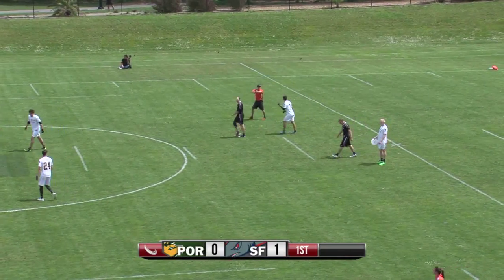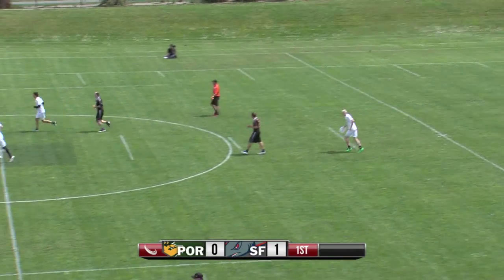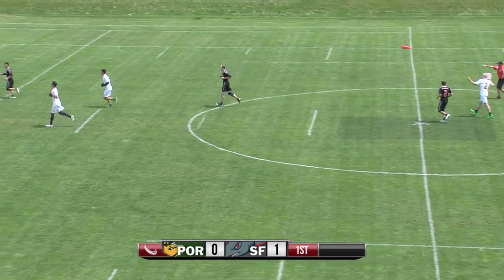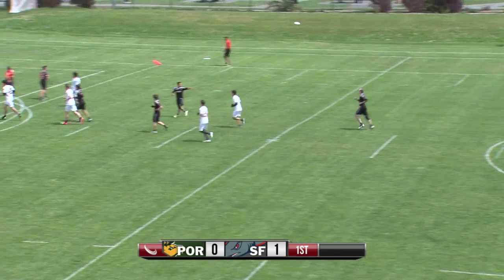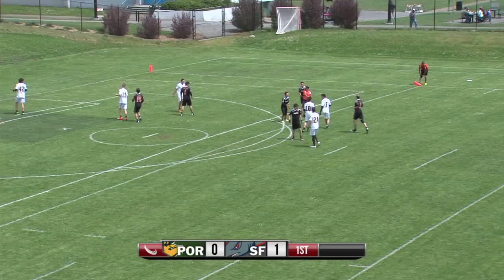Using all his size. There's a call. They're calling a travel. Wow. On the throw. Wow. And that is going to be a turnover up at the goal line. Going all the way back. I think Allison Hall will give up his great D there for the field position.